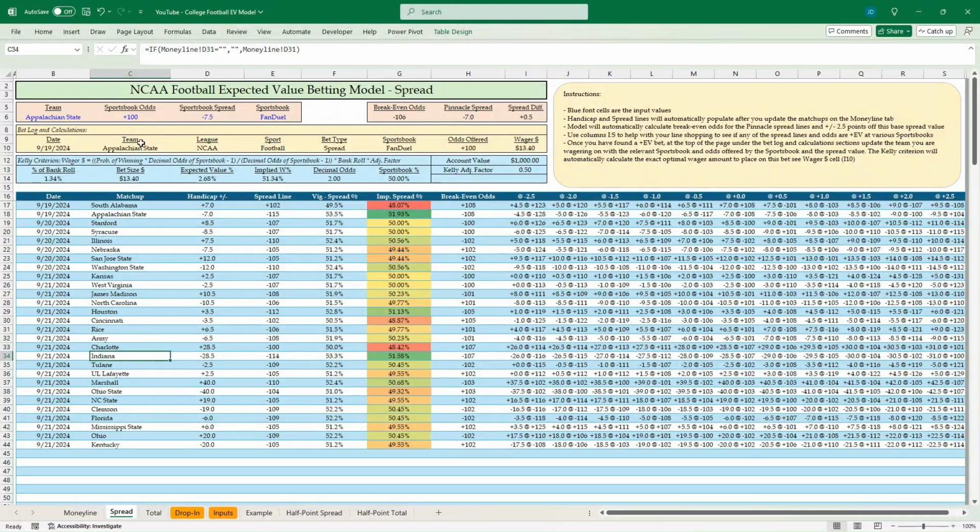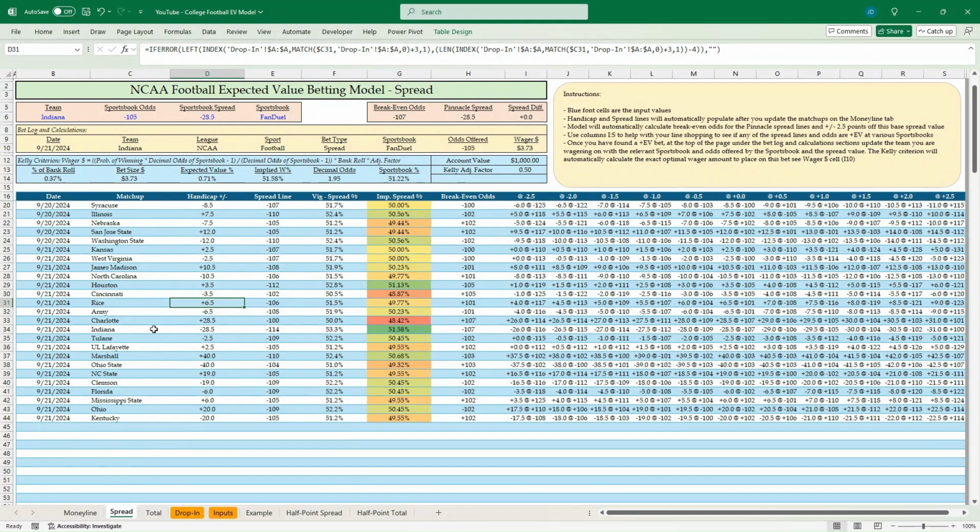Here we go. So I got an EV bet for you, Indiana. We got minus 105 at minus 28.5. Again, that's on FanDuel. Break-even odds is minus 107. So not as good an EV bet as the other one that we show, but $3.73 or 0.71 EV percent. So there's your second bet.